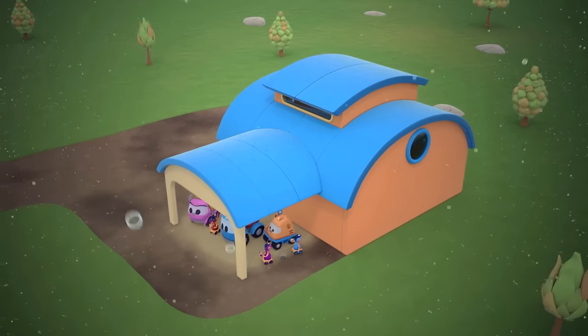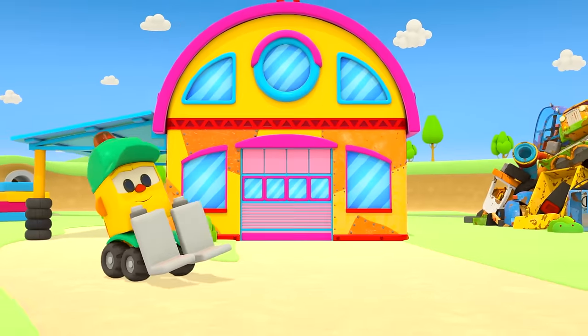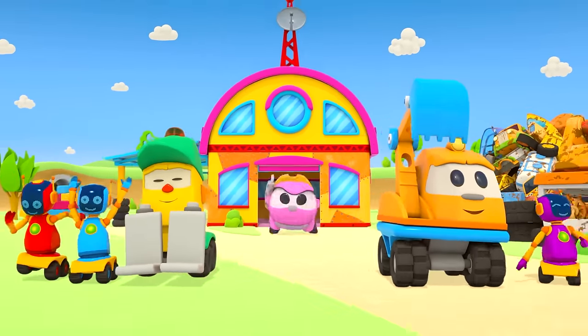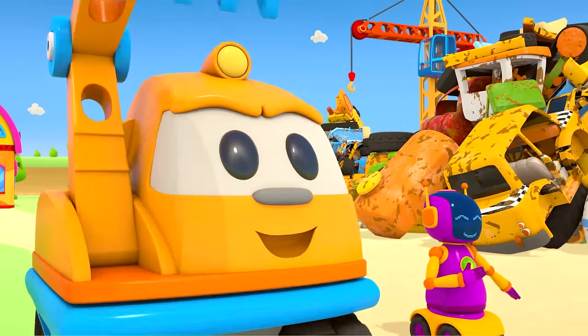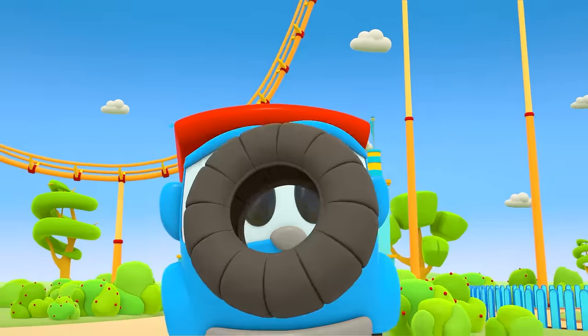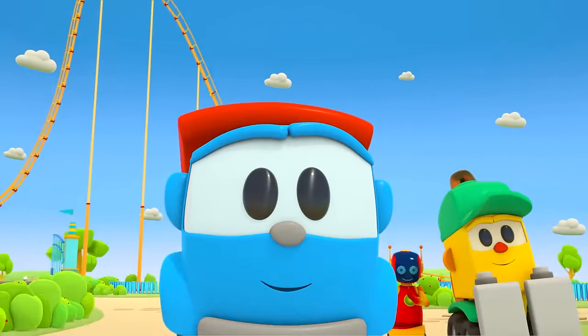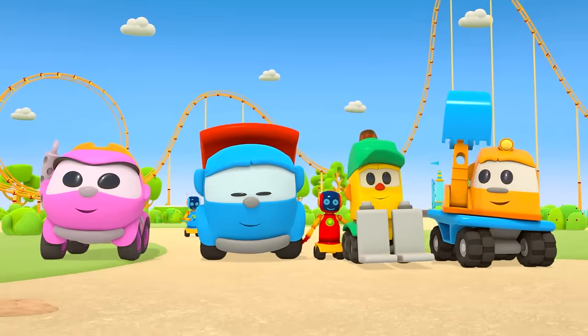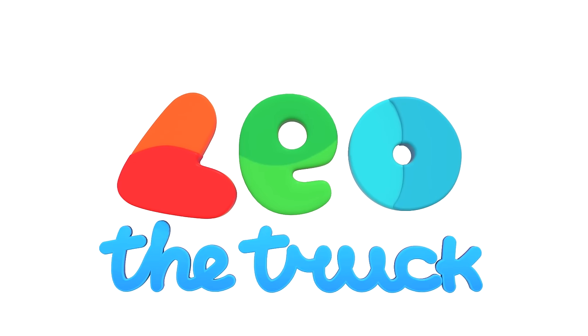They've all built a wonderful garage. Lifty and Scoop, robots and Leia, having a lot of fun. Who's the fastest one? They build the cars that are so good. Wheel, motor, and hood. Who brings the parts? It's Leo. Leo the truck.